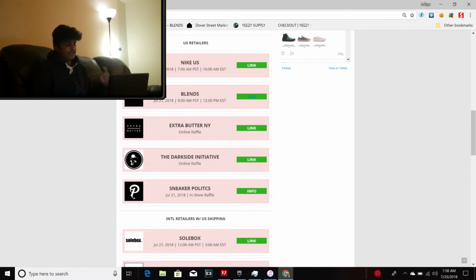The Dark Incentive, Initiative, my fault, Sneaker Politics, obviously an in-store raffle, so you can't go unless you live in the city. You can't really go and enter the raffle unless you know somebody there. SOLEBOX, first come first serve, or it's a queue. SOLEBOX nobody really ever hits. 3 a.m. Eastern Standard Time, so if you want to stay awake, you can go ahead and try. I'm obviously going to try as I do every single drop.